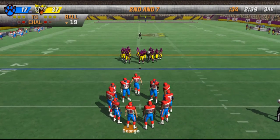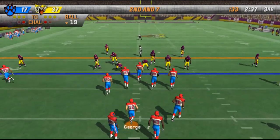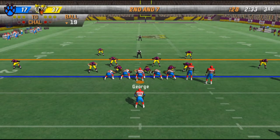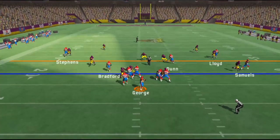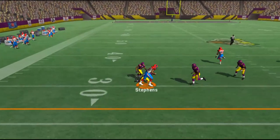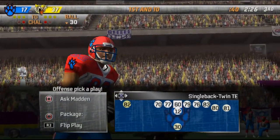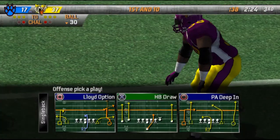Ball on their own 19-yard line. Dropping back. Throws it, and he hits his target. They get first down yardage on that hookup, an 11-yard gain on the play.